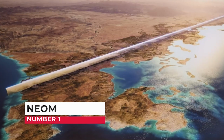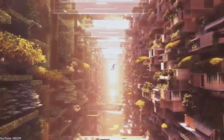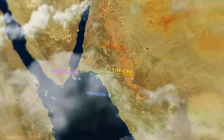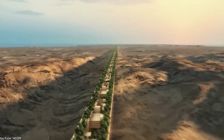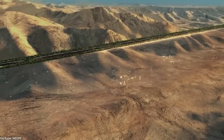Number 1. NEOM. This project is also being built in Saudi Arabia, even further north than the aforementioned KAEC project. NEOM is a megastructure consisting of 5 megaprojects designed to improve tourism in the Kingdom of Saudi Arabia. The main project is The Line, which is planned to be a 170-kilometer-long, 500-meter-high city between the Red Sea and the Jordan Mountains, although some say the line will be much shorter than that.